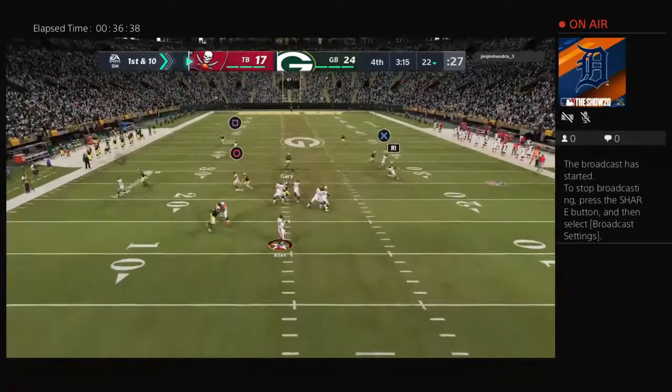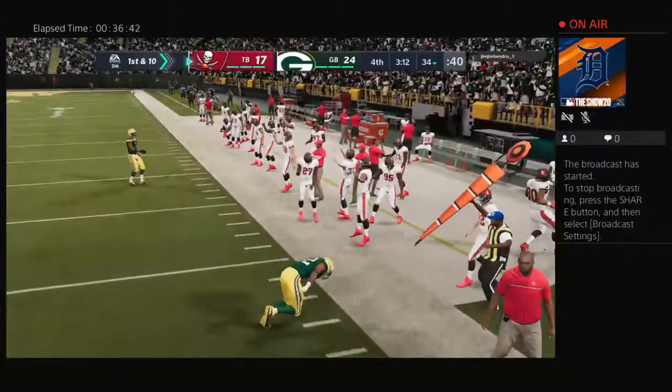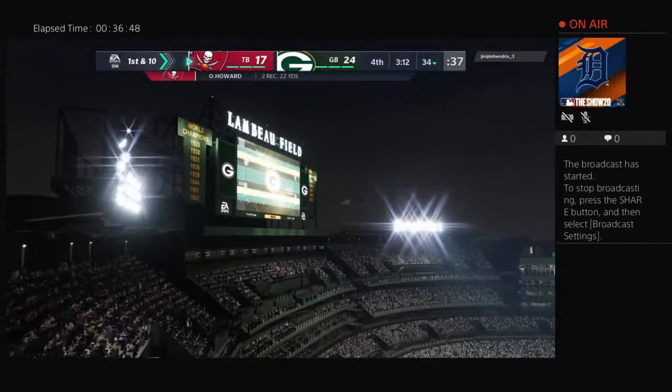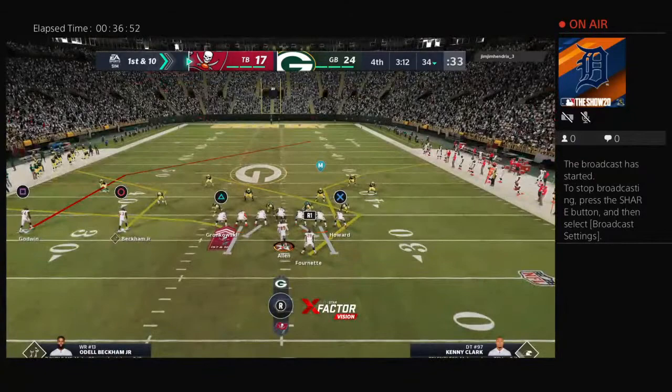So after the INT, it's Allen. And, oh, he took that in one-handed. What a grab. Nice way to start the drive. A gain of 12 and a first down. Well, we know he has pretty good hands on display there. In fact, he only needed one of them.